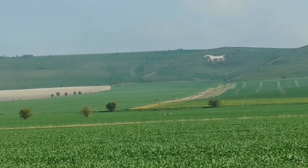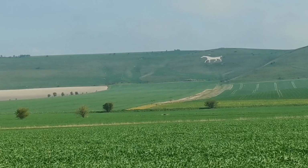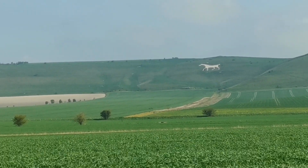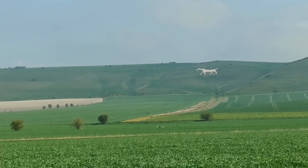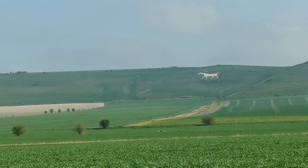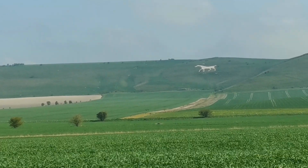In 2010, the horse underwent a major renovation overseen by the landowner Tim Carson and the Alton Barnes Parish Council. And 150 tonnes of fresh chalk were delivered by helicopter, and then volunteers used the chalk to replenish the surface of this particular figure.